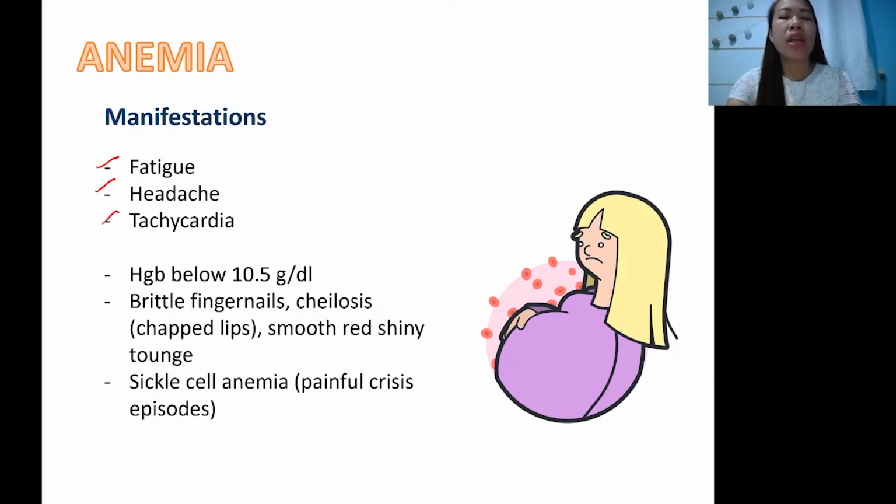Bakit meron tayong increase in heart rate? Because this is a compensatory mechanism for the blood loss or for the anemia that the mother has. Pag-check natin yung hemoglobin, 10.5 milligrams and below. Brittle fingernails. Meron tayong cheilosis or yung chapped lips na tinatawag. Smooth red shiny tongue or yung beefy red tongue.